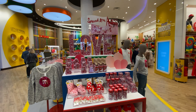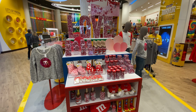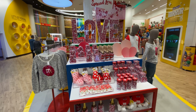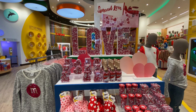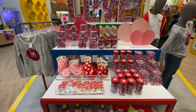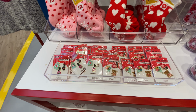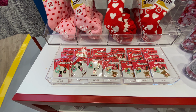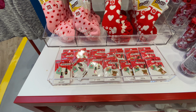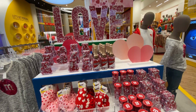In the very middle of the store, they have this station that's gonna be their seasonal section. Obviously right now we have lots of love going on for February and all those Valentine's Day colors, even some little pin sets. These don't appear to be official Disney trading pins though. They're Mars, the company that makes M&Ms. But still pretty cute.